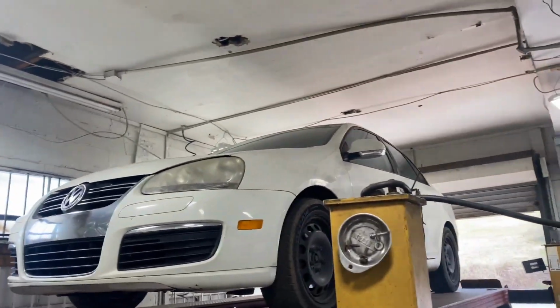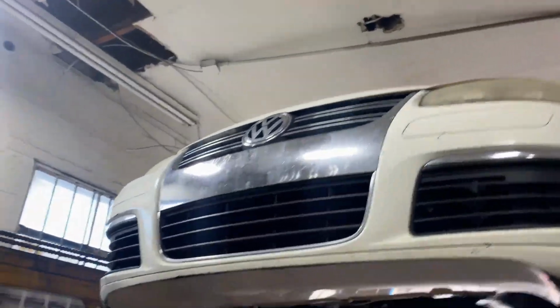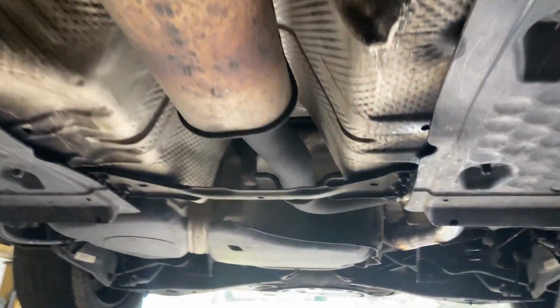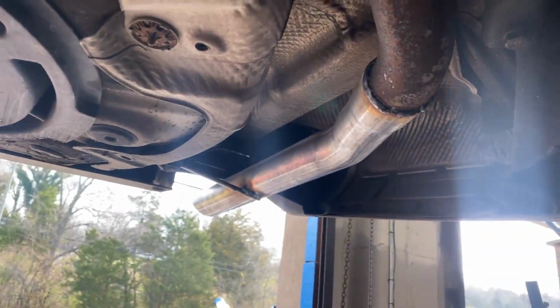2007 VW Jetta. What we got done on it, still got the factory converter. We left one of the resonators. We cut the second resonator off, did a resonator delete, and the rear muffler delete. Because, you know, we like them loud.